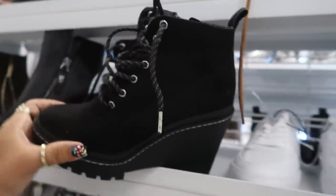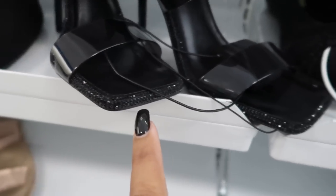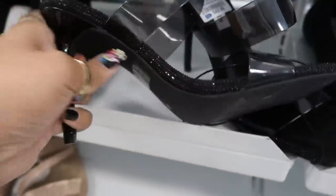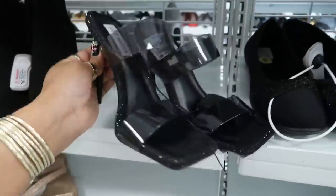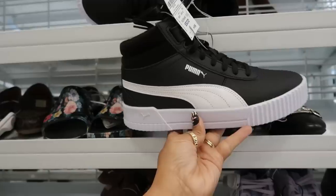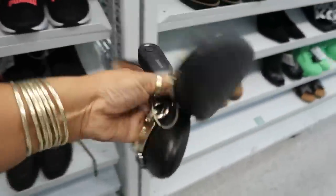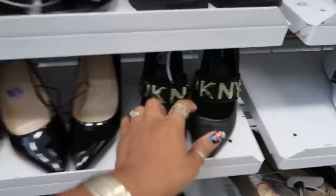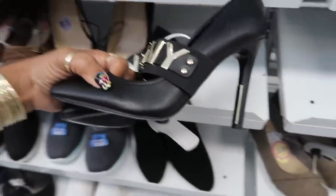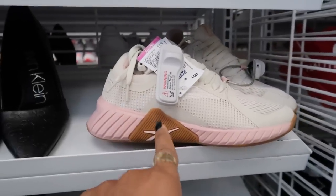Pink tag for 23. Steve Madden, 43. Oh, these are cute. Look at that. They have the bling or the little jewels all around it. Even up the back, up the side and up the back. With the clear straps. Those are really nice. 40 for these Pumas. Let's see, you got some Kate Spade right here for 65. Little flats. I like the hardware. Yeah, that's pretty.